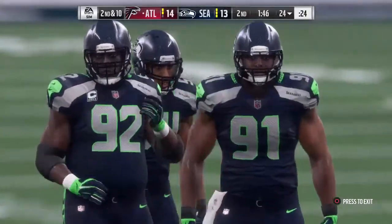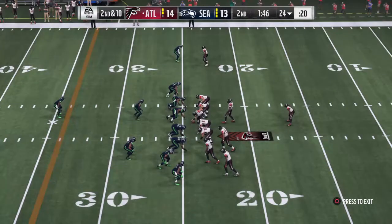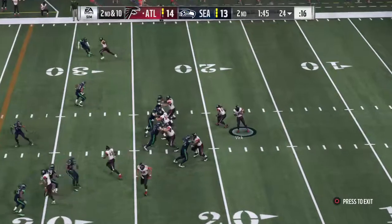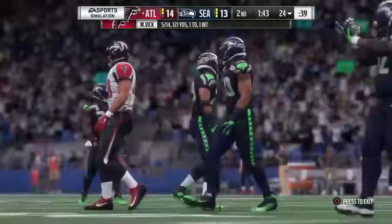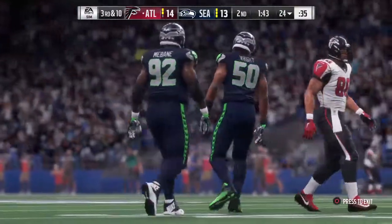Offense looking to avoid a 3rd and long. It's 2nd and 10. He'll look to throw. And incomplete there. A nice hit jars the ball free and brings up 3rd down.